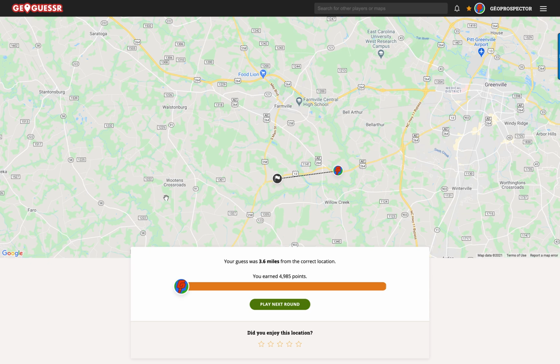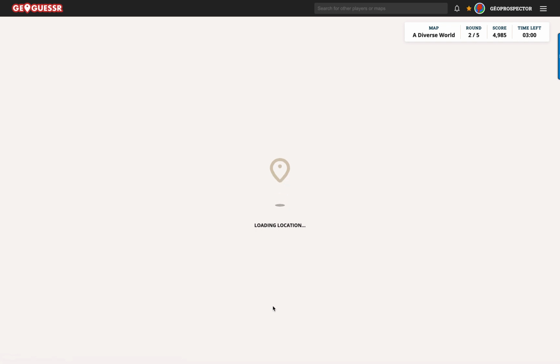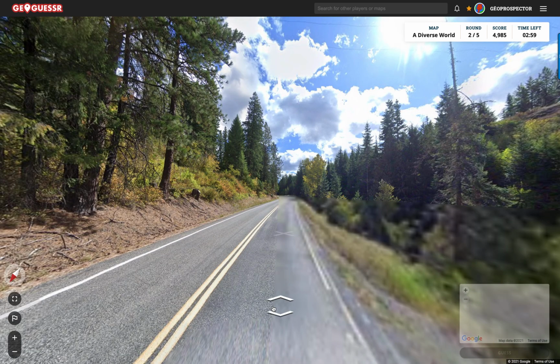I think we were heading in this direction, heading west. So away, actually, from Greenville. But pretty good, I think, for a first round. On to the next one.